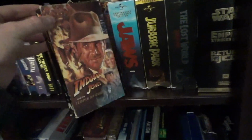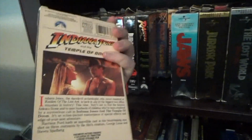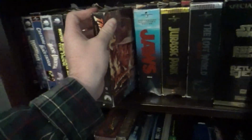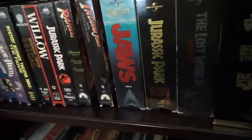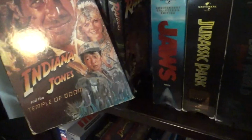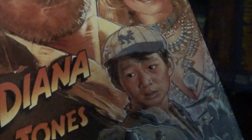Another one from Tag Movie Reviews, Temple of Doom, which I don't hate. I know a lot of people give it a hard time. It's not my favorite Indiana Jones film, it's my second to last favorite, but hey, there's nothing wrong with it. I just want to see, because I keep forgetting how to pronounce his name, I apologize, but he just won his Golden Globe a few days ago for my favorite film of the year, Everything Everywhere All at Once.